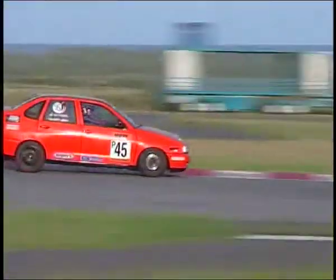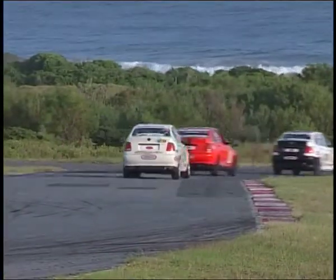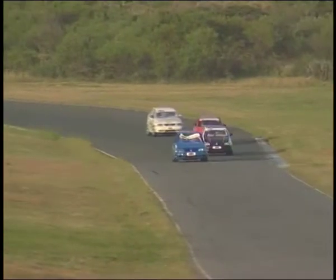Jake Jacobs looks like he's got a problem. Front windscreen has collapsed. More than likely because he forgot to put the bonnet pins in on the warm-up lap, but let's just bypass that one completely.